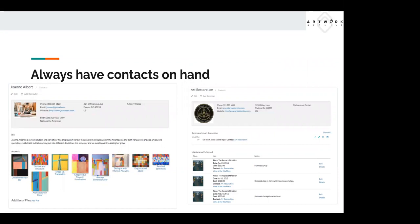That was really helpful. Another advantage of an art collection management system and organization is to always have contacts on hand. So there are a lot of people involved in healthcare art programs. Works are not created in a vacuum. And an online art collection management system helps you keep track of artists, board members, conservators, installers, community members, development team, et cetera, et cetera. And all this information is accessible on the go.